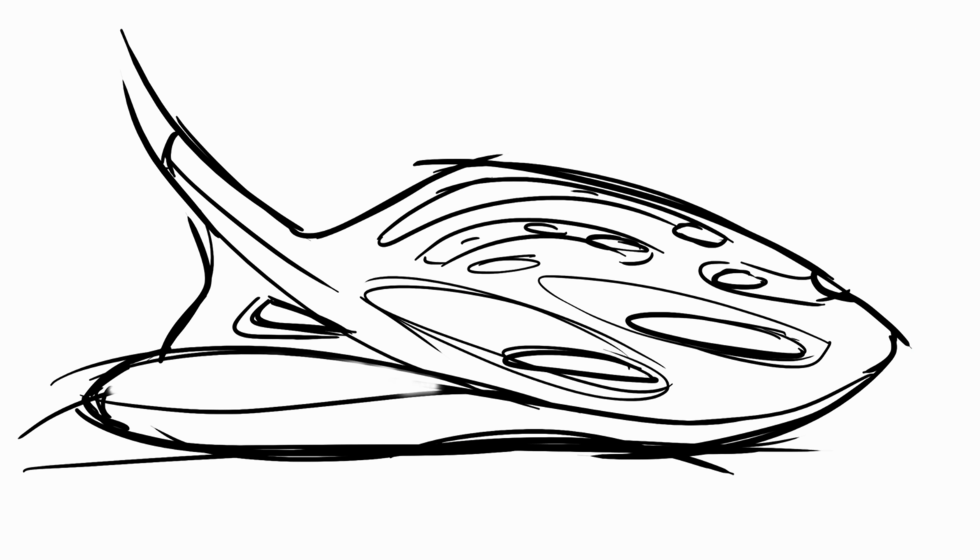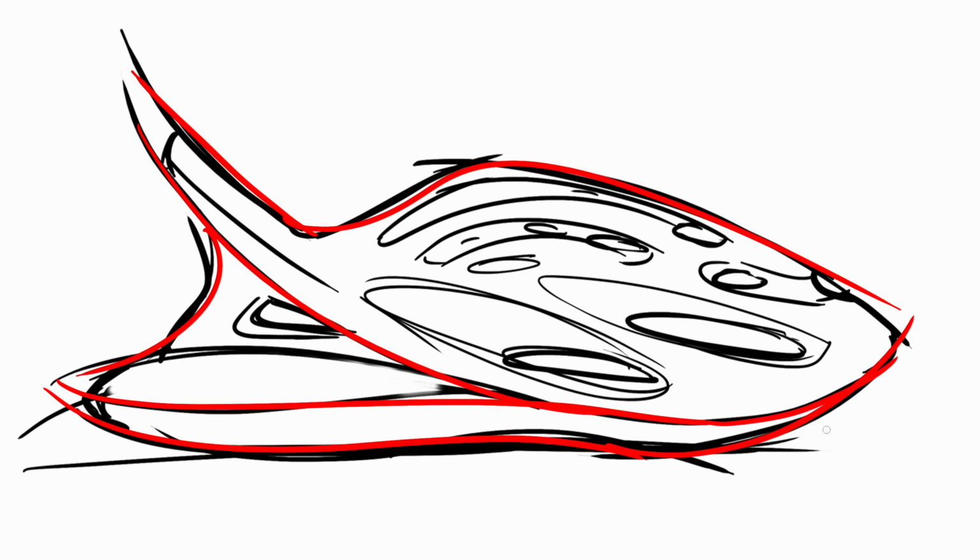So the first thing that I want to do is define the shape of the shoe, and that essentially just means cleaning up all these messy lines that I'd used in the brainstorming phase, creating the overall shape of the shoe, and defining what lines are solid and where each line goes. And like I said, the way that I'm going to do that is draw over my original sketch with the red line and really be careful and deliberate about where I'm putting each line and make sure that each line fits where it's supposed to go.